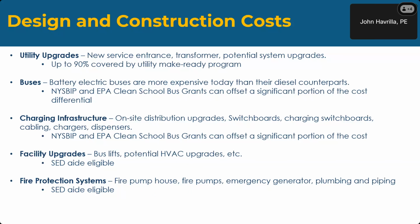So there is financial assistance out there from various programs, and we're seeing more and more programs occurring. For example, the utilities are now looking at not only potentially providing make-ready funds for the utility side upgrades, but they're also looking at programs to assist with some of the major electrical distribution components on the customer side of the meter. So we are constantly looking at how this is evolving and letting our clients know what is the latest that's available.